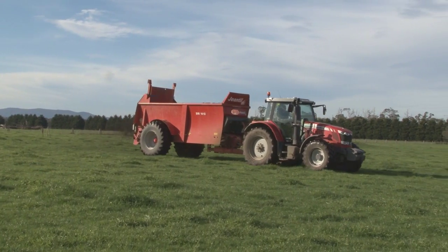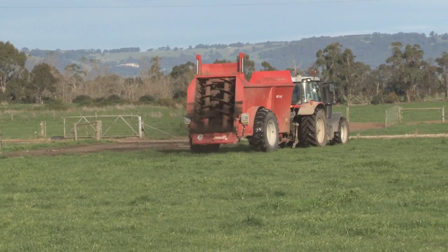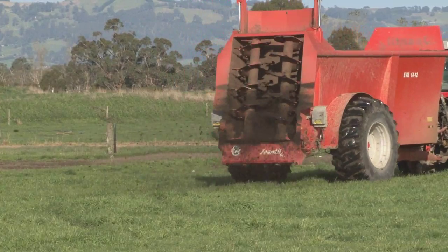The compost we either spread straight onto the pastures if it's the right time of year, or we can work that into the worked up soil when we're renovating pastures.